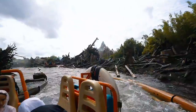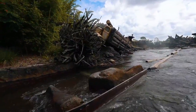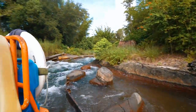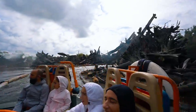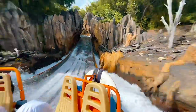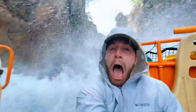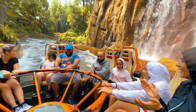Oh boy. Don't make me go backwards. Oh boy! Here we go! Oh, it's a big drop! Oh no! Oh, my butt! My butt is soaked. We're just getting started! Let's go!